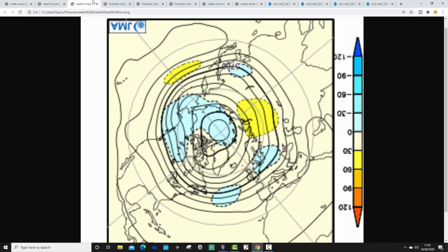Then that takes us to weeks 3 and 4, which is going to be the 28th of August to the 11th of September. Still looking a bit unsettled and potentially a bit cool here, actually. We've got a trough of low pressure in the Atlantic. We've also got a trough of low pressure sitting just to the east of us as well. There's no particularly evident area of high pressure, but we could be doing something a little bit like that with the flow and with the jet.